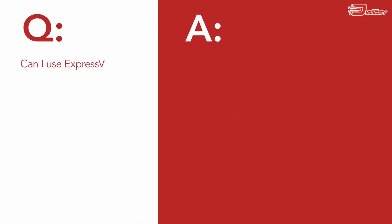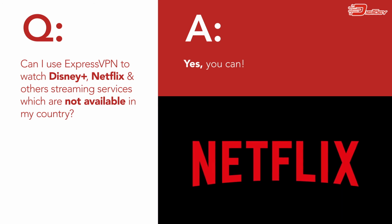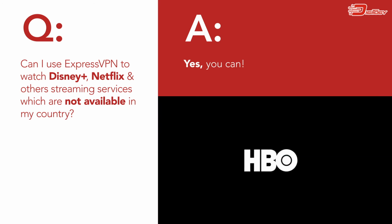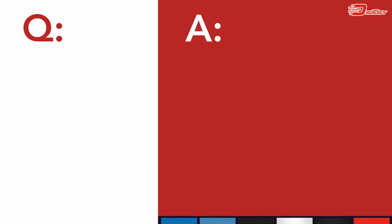Can I use ExpressVPN to watch Disney+, Netflix and other streaming services which are not available in my country? Yes, you can. Because their engineers are always working to renew the IP of their servers to unblock most streaming platforms. You mentioned Disney+ and Netflix, but it also works with Apple TV+, Hulu, Amazon Prime, HBO, etc. Streaming is ExpressVPN's specialty.